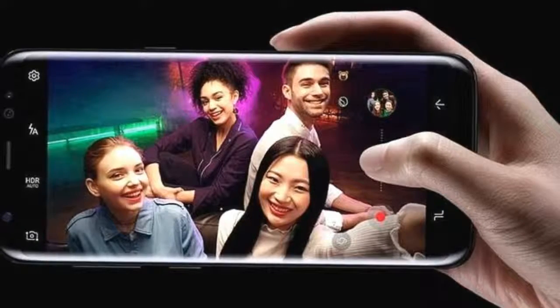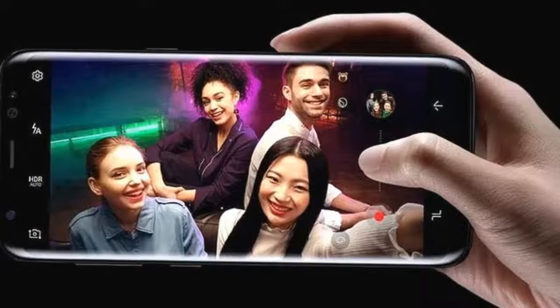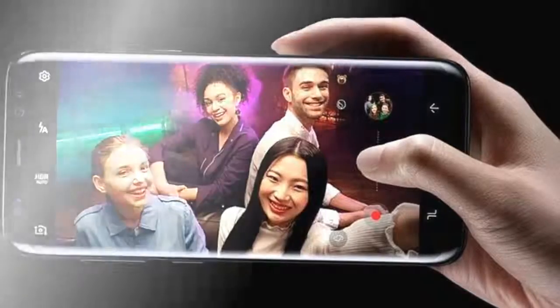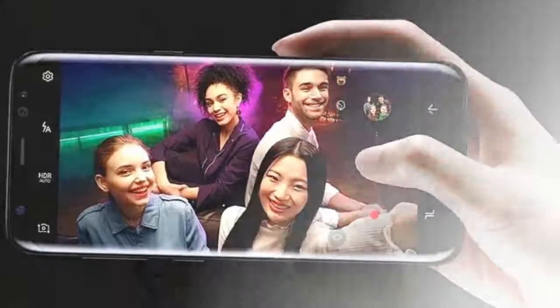I'd like to be able to tell you more about the battery life of what I imagine is a power-hungry little device, but Samsung was coy about that. Batteries are still a sensitive subject.